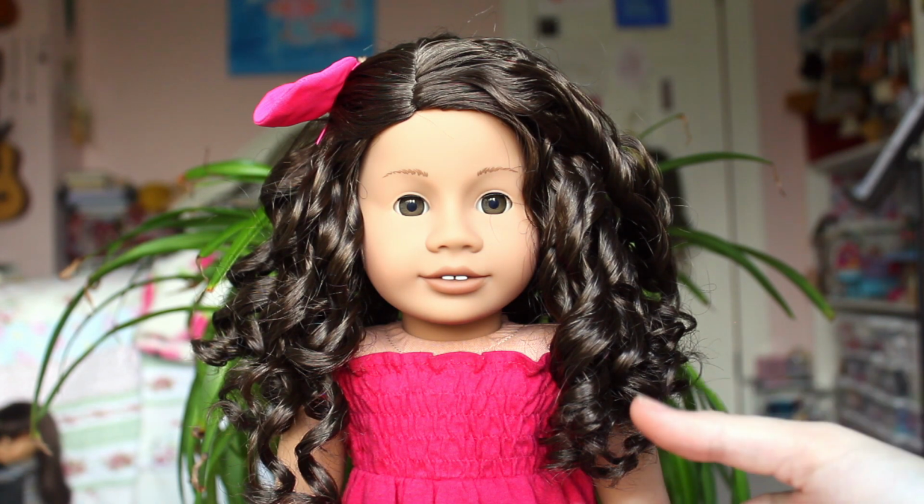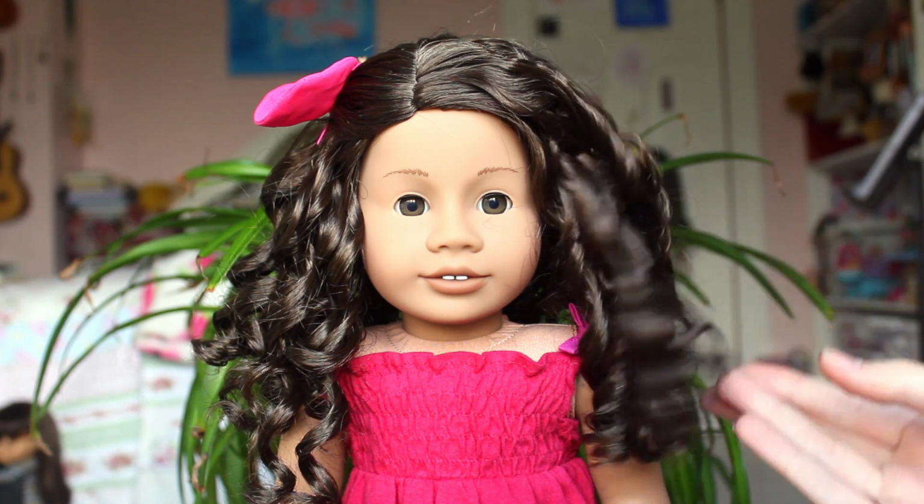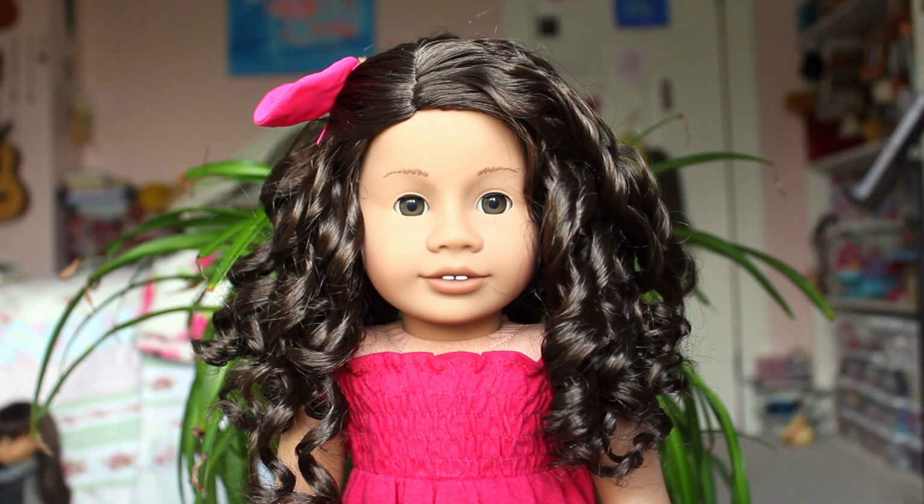And she has just this really cute, loose, curly brown wig, and she has an Addie mold with medium skin, which I'm pretty sure is the only medium skin Addie mold that there has ever been outside of the Create Your Own line. I could be wrong. But she just looks so cute in bright colors. She had a little hat on earlier, which was also such a cute look. I'm always really careful with her since she is a retired doll.